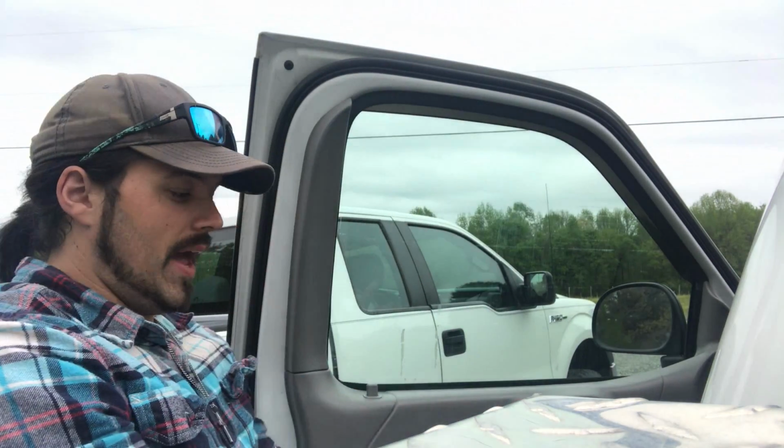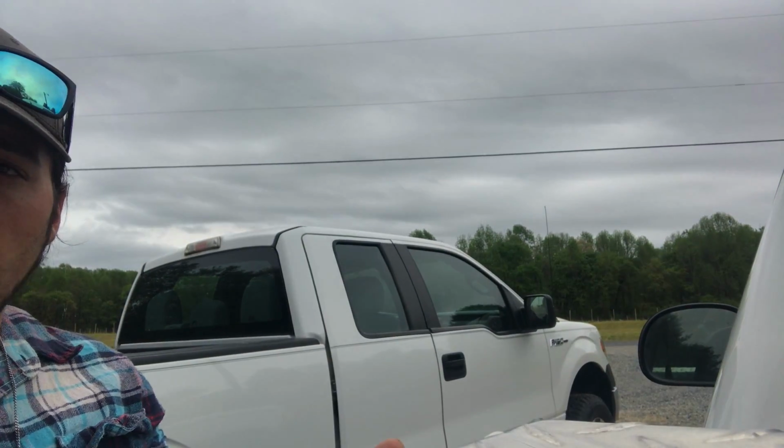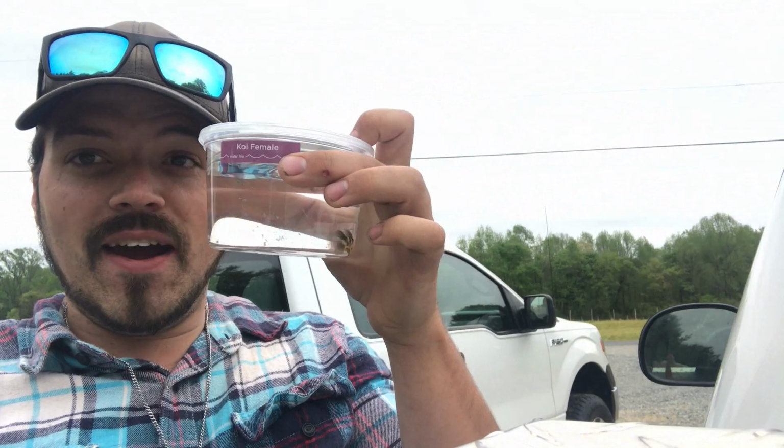So I actually went to Petco and I was looking around for a while for some quality female koi bettas, and I found one. And also, that's my new truck. Last couple months I've been behind the scenes productive, but in front of the camera, not so much. One of the other things I've been working on is, well, what's right in front of me I'm walking to, and I'll show you right now.